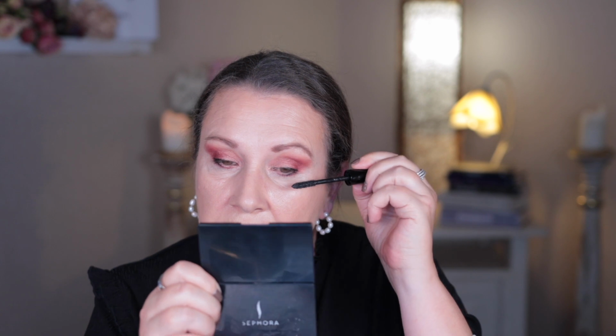Love this mascara. It never clumps, it doesn't transfer, and I can layer it. So I'll curl my lashes first. And this is the wand of the mascara. It's just a very basic one, but just seems to work really, really well.